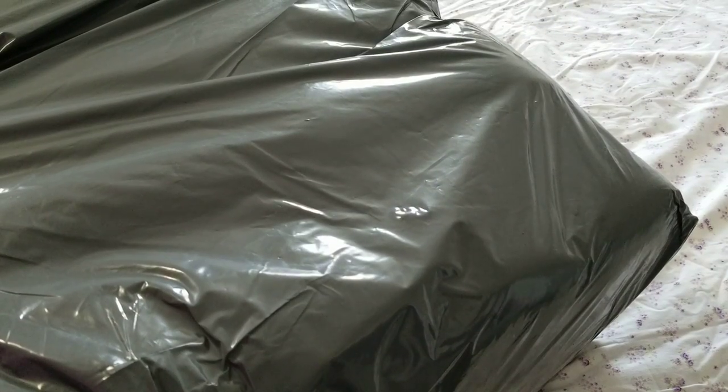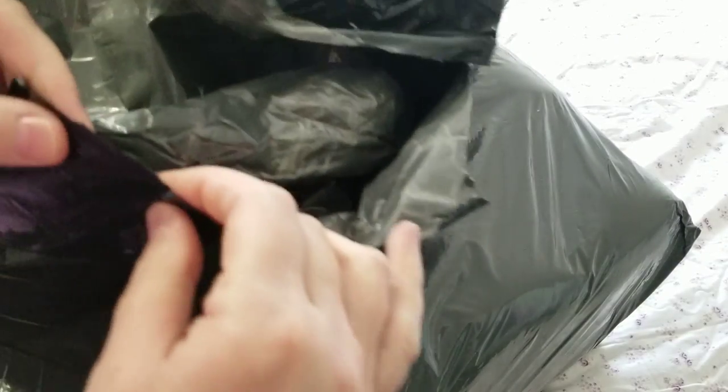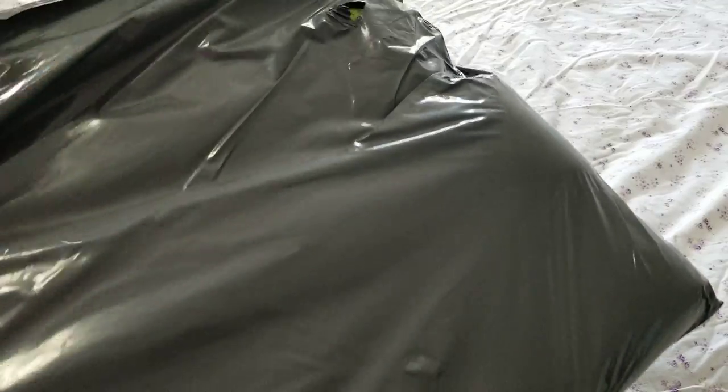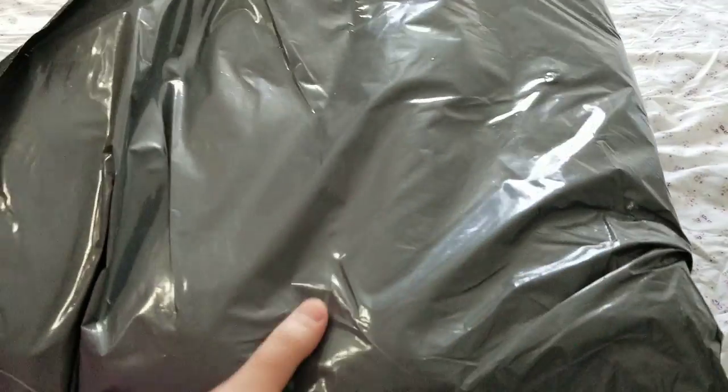Okay, so I removed the first bag. The inside is black, as you can see, and the outer side is gray. So no garbage bags are like this. Just wanted to be clear. And they are pretty thick, heavy duty. Even these get damaged, as you can see. Got damaged here. So it does happen, you know.